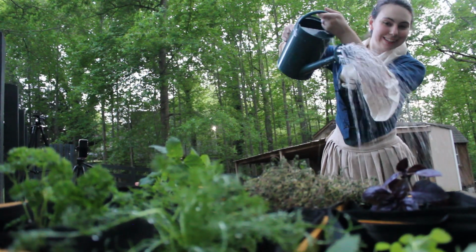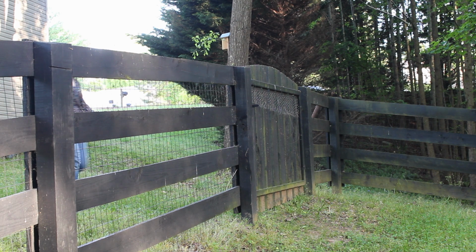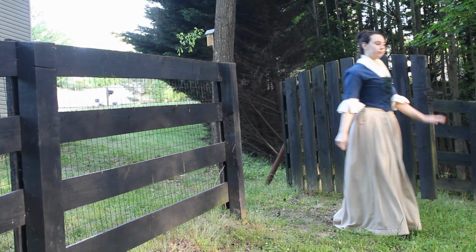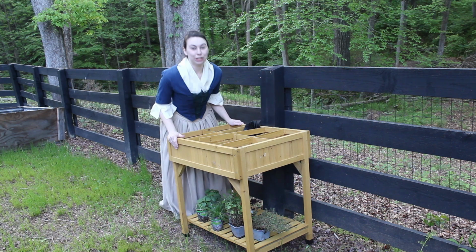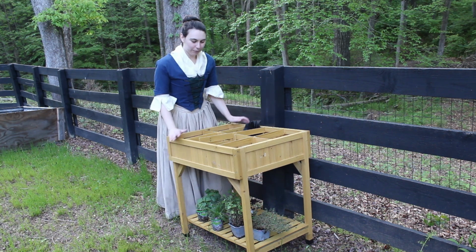My already strong desire to plant an herb garden only increased when watching Outlander. So when I was finally able to plant my own herb garden, I had to pretend that I was Claire Fraser. It's actually happening! I am so, so, so excited to finally be planting my herb garden, or my herb table, if you will.